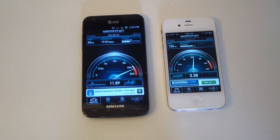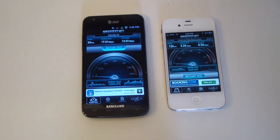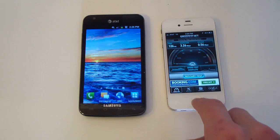At the Skyrocket, I did get 17.01 megabits per second download, 13.01 up. For the iPhone 4S, I got 3.26 megabits per second down. And on the upload, not that fast, 0.56, so just extremely faster on the Galaxy S2 Skyrocket. If you're going to be streaming video from Netflix or downloading apps and music, you're going to want to do it on the Skyrocket. It's a lot faster.